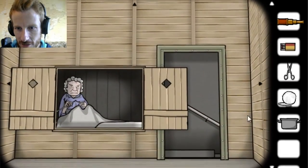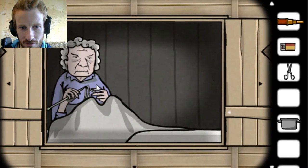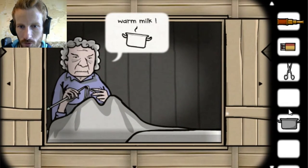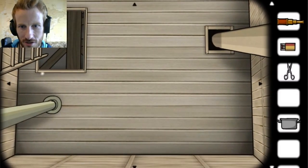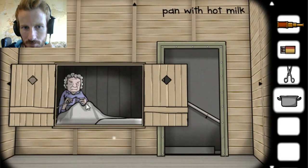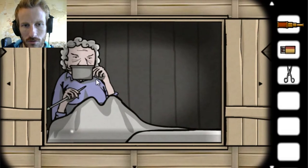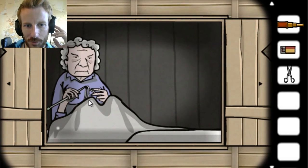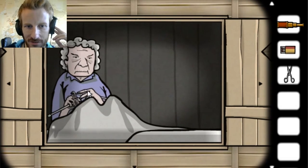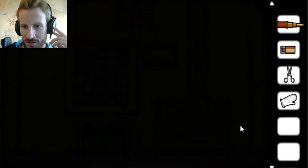Down. Old lady, now you can knit this, you old broad, you old bat. Knit for me. Warm milk. Okay. You need warm milk. Oh, you are so demanding. Okay. Hot milk. You want warm milk. Oh! I was trying to cool it down a little bit. Hot and warm mean the same thing. Now you knit for me, you old broad. You old bat. Thank you, oven mitt. Brilliant. I got old oven glove.